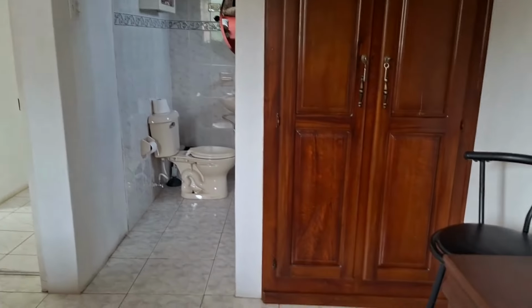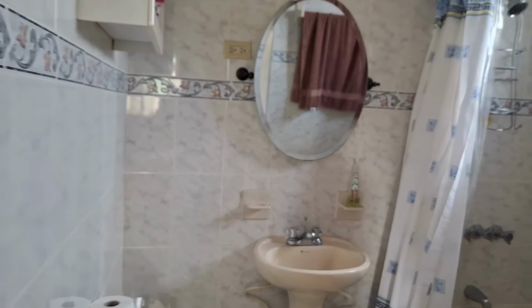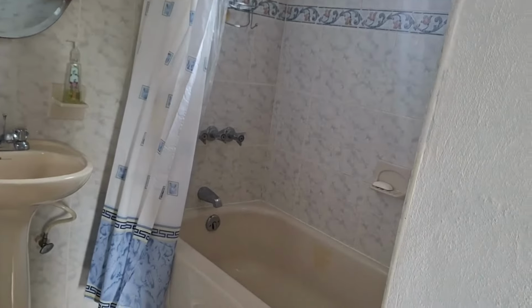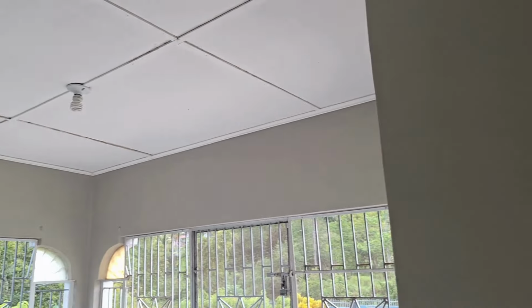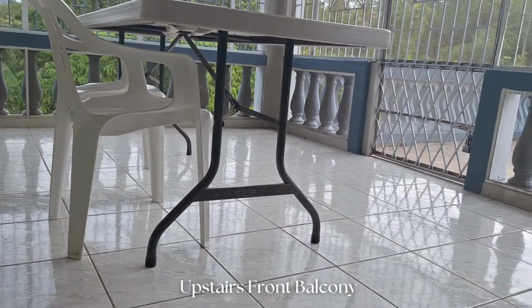This entire time during the video, I did not shed a drop of sweat, which we know if we were in Kingston, it would be a different story. It also has an ensuite bathroom as well, so that's perfect. So, if you want to do some remodeling, that's fine, but just the structure, the layout of the house is superb.